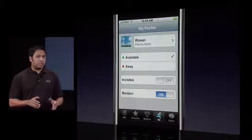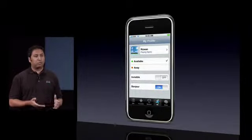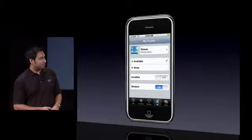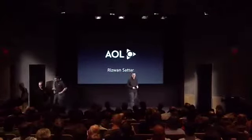We are so excited that we were able to do all this in just 2 weeks with the SDK. And we're really looking forward to working with Apple to bring AIM to the iPhone. Thank you. Thanks a lot. Again, it's amazing the progress we made.